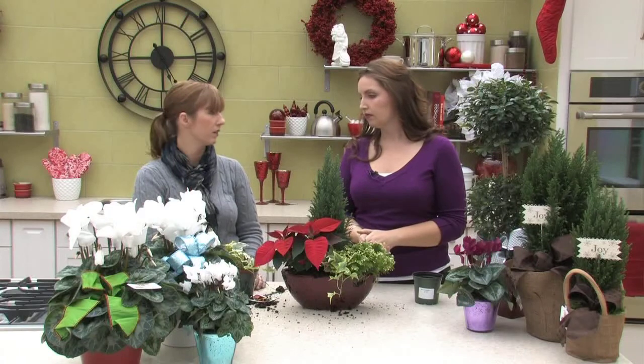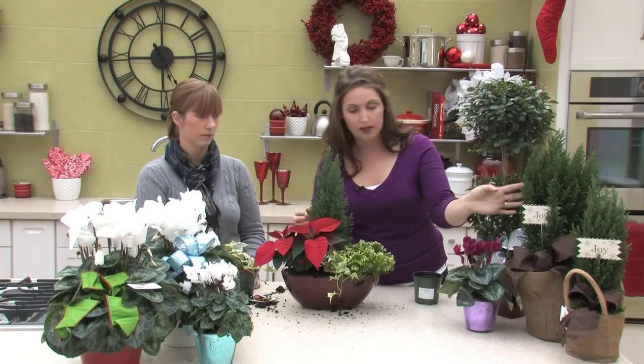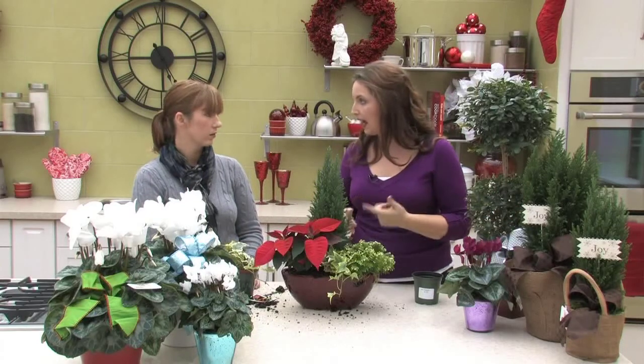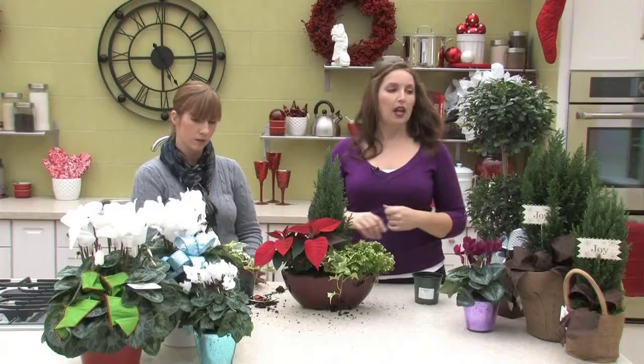Any of these indoor plants, keep them away from your front door and your heat vent, really, is the big thing. So the rules are the same for, say, a cyclamen or our cypress over here. Bright indirect light, for the most part. Fairly regular watering, but not too wet, and keeping them away from drafts. Yes. Okay. Yeah, for the most part.